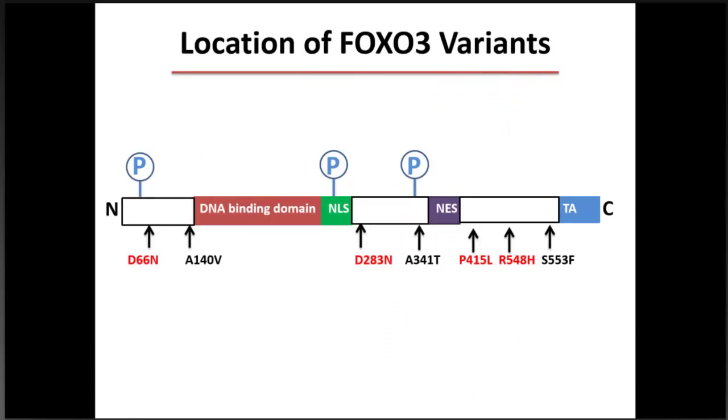So this is a schematic of the FoxO3 protein showing our 7 variants. The ones in red were predicted to be damaging by PolyPhen-2 or SIFT. And I should have included a bean plot, which would show you that the variants that were predicted to be damaging were associated with lower fetal hemoglobin levels than those not predicted to be damaging. And you can see that they are scattered throughout the gene, bypassing those 3 phosphorylation sites that AKT phosphorylates to inactivate FoxO3.